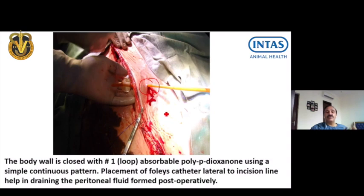Second thing is, whenever postoperatively we perform ultrasonography in order to see the status inside, this balloon will act as a guide. If there is a fluid accumulation around that balloon, we can come to know that some peritonitis is developing. And third thing is, every day we can do the cytology of the abdominal fluid. Whatever fluid is coming out of this drain, we can apply on the slide and see how much neutrophilia is there, what is the number of the cells. So that will also give us an idea about whether any peritonitis is developing or not.